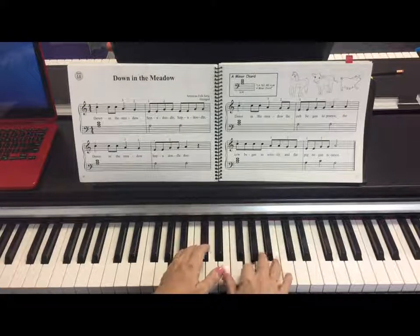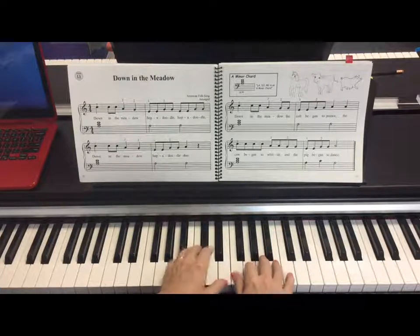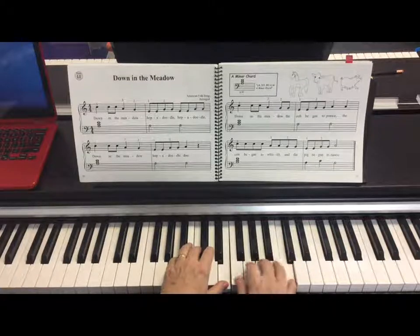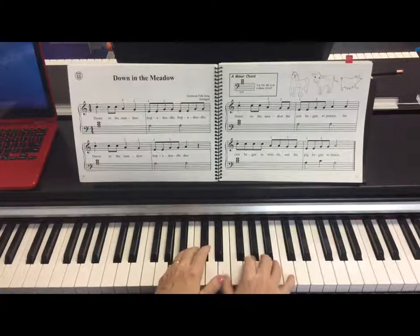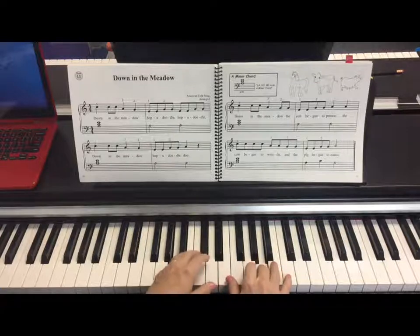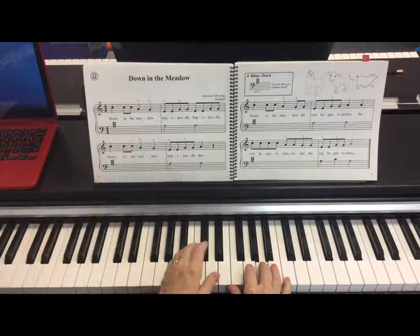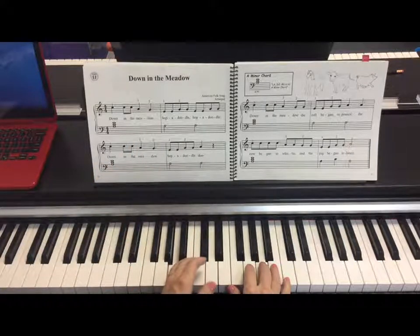Tilt. And then I would go back to playing the mi while my right hand is not playing the mi. Tilt. Let's try that. Let's play it slowly. You'll do that each measure. Just tilt your left hand out of the way while it plays the la. You can kind of lean onto your pinky there.